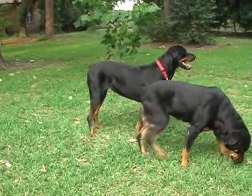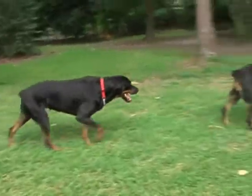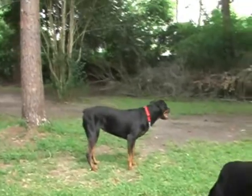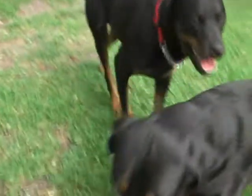You get an idea of just how big Jess is standing next to Gertrude. Gertrude is a breed standard female Rottweiler. So Jess is a very big girl. And she's a big girl, yes.